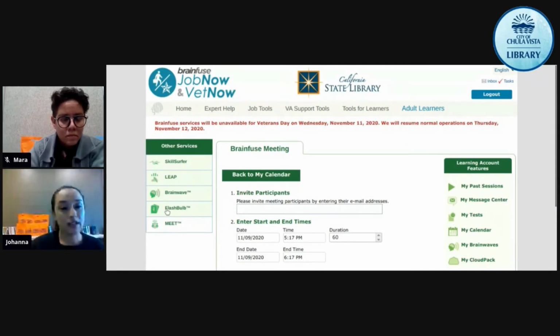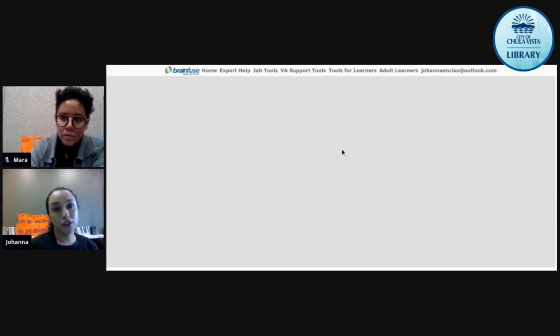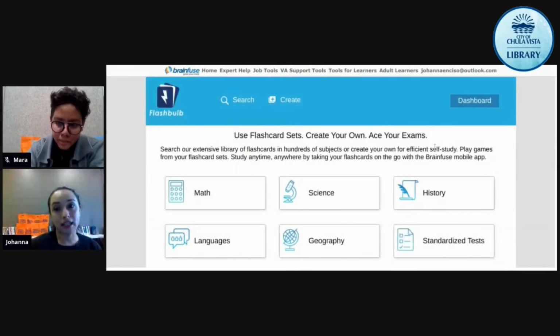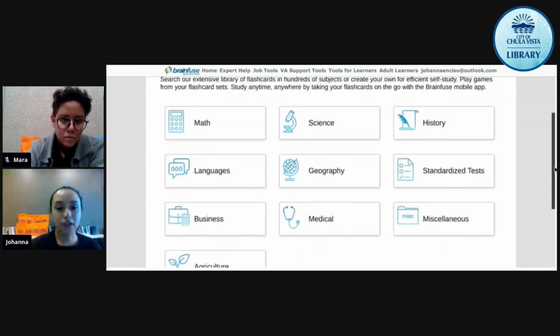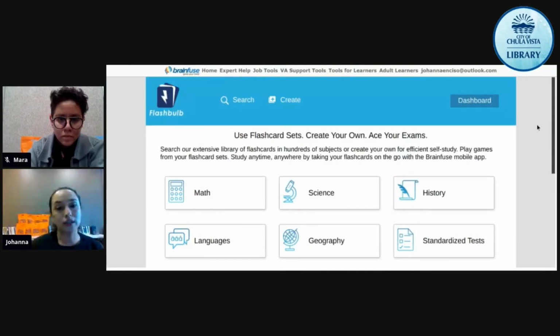Or there's this flashbulb tool, which is really cool. So basically there's flashcards here, preset, pre-made flashcards that will help you in certain subject areas. So if you just need an extra study material, you can go ahead and click on that. So I think that's pretty cool. So you can use flashcards or set up meets with your classmates.